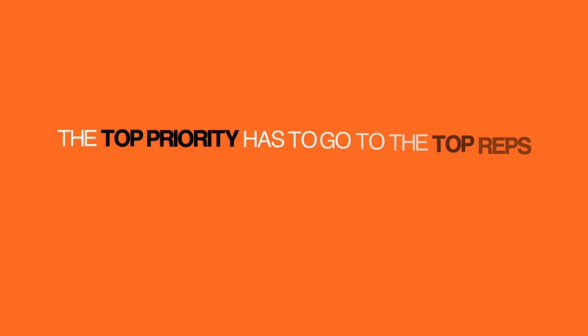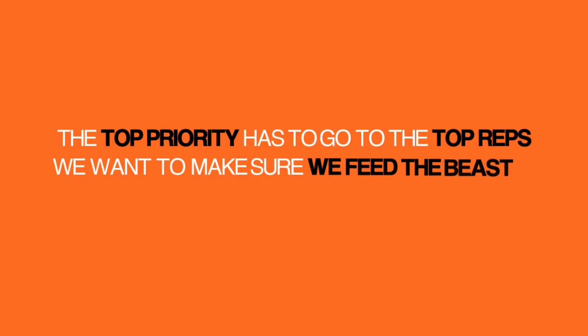Okay, that's cool. But what has to happen is his priority bucket has to move down. The top priority, like we use Calendly, even if you go high level, you can shift by priority. The top priority has to go to the top reps. We want to make sure we feed the beast.